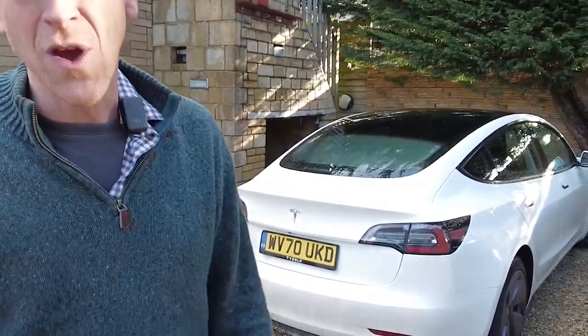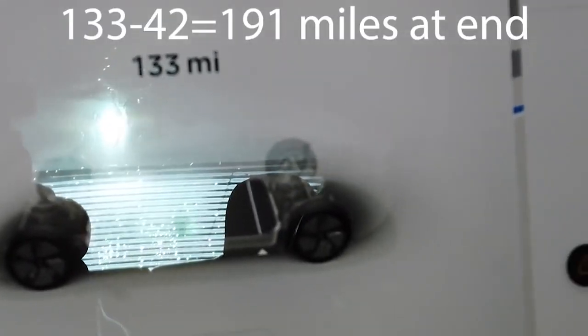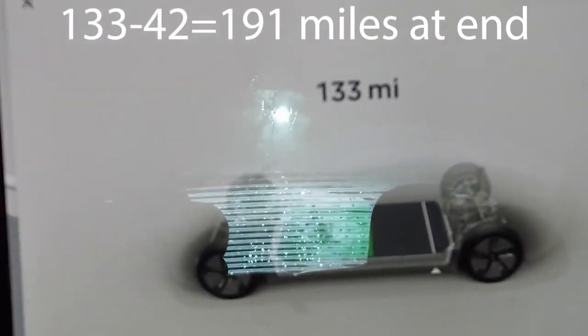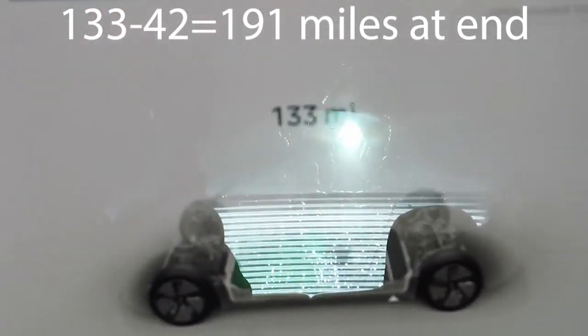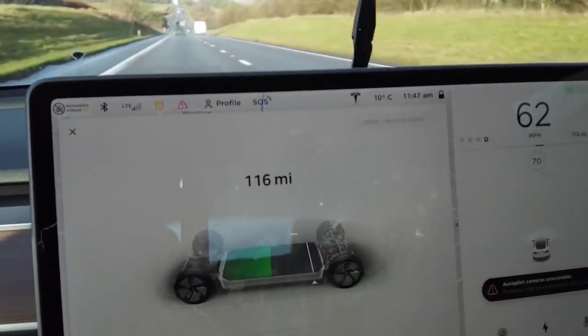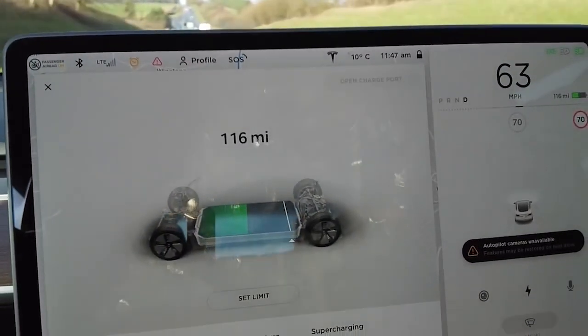Right, let's get in, let's go. Right, we're off on our way. We've got 133 miles of range. The sat-nav is telling us it's 42 miles to where we're going. So let's see whether we've got 133 minus 42 when we arrive. Right, so we're driving and you can see now we're down to a 116 mile range.